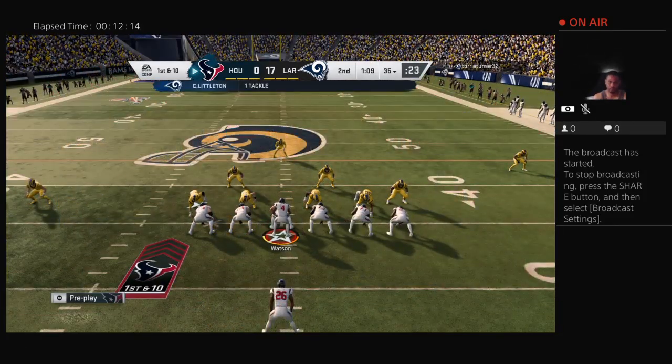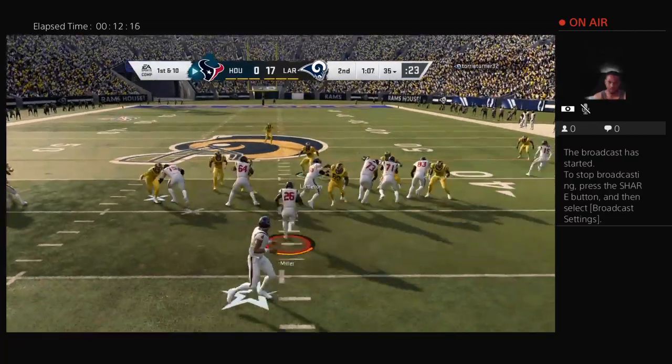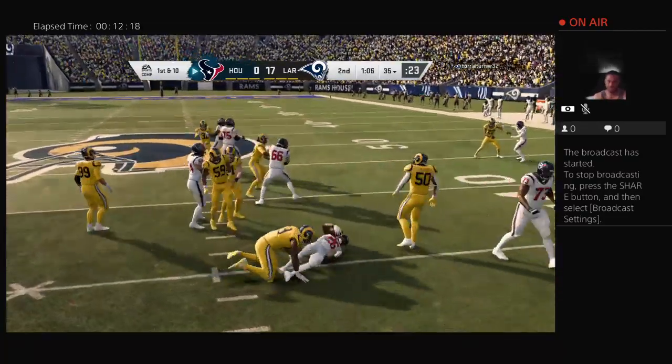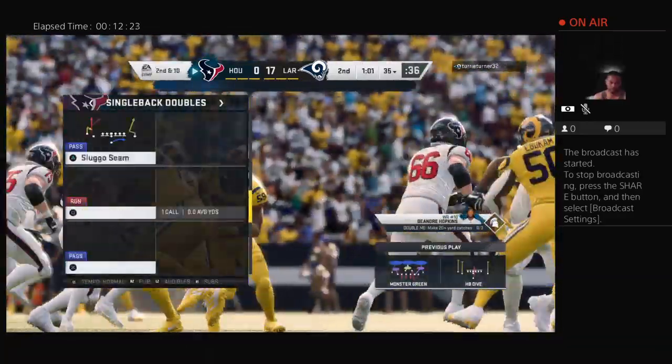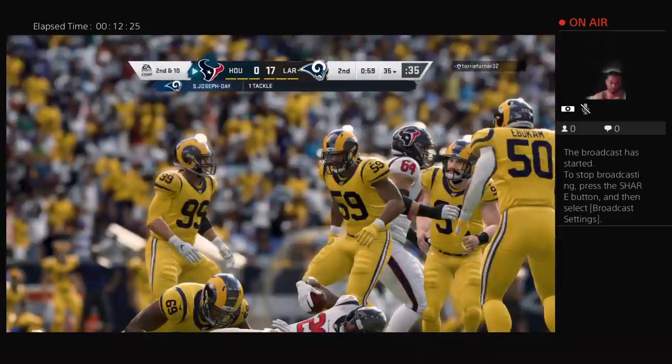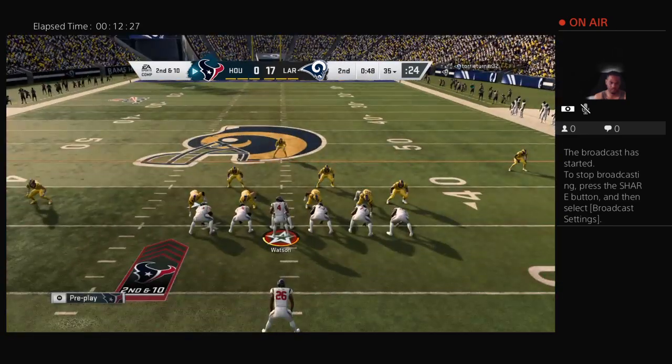It's been a very one-sided game so far. They got to change what they're doing right now, don't they? You can't wait till the halftime speech to make an adjustment. No, you can't, because if you're doing it right, you're adjusting from series to series. They need a big adjustment here to try to put some points on the board.